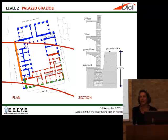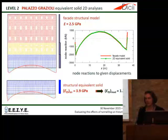So first of all, we had to define an equivalence between the full facade, the structural model of the full facade, which was developed by the structural people. So they had different zones with different thicknesses, the openings and everything. And then this had to become a structural equivalent solid, so just a wall that should be inserted into the geotechnical finite element mesh. And in this, we were changing the Young's modulus in order to get the same distribution of node reaction at the base of these two objects. And the optimum value changed the stiffness of the masonry from 2.5 gigapascal to about 3.9 gigapascal.